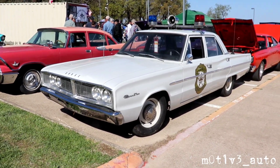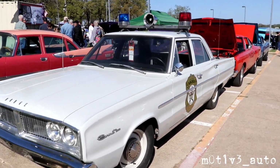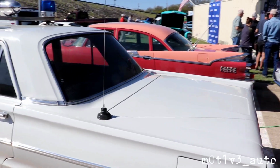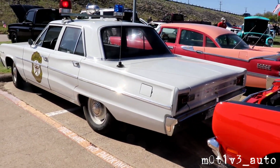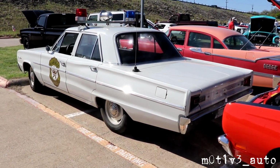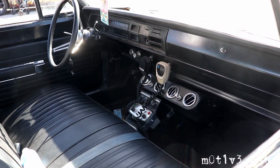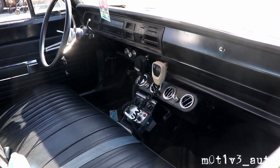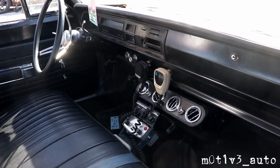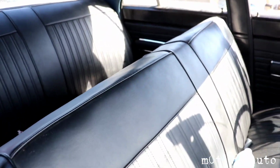Marshal, Dodge City. We'll get the year on this. It's a 66. Dodge City is on the door here. The lights are on, the lights are spinning around. Here's the interior on the 1966 police car. He's got the radio in there. There's the seats. There's no cage in it.